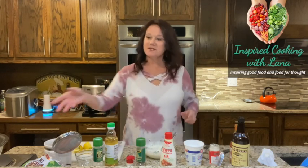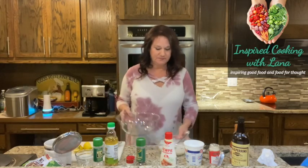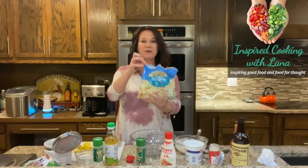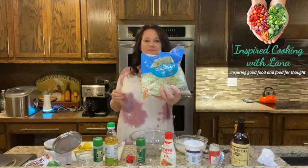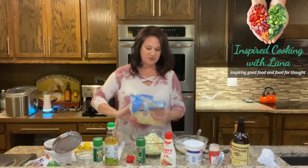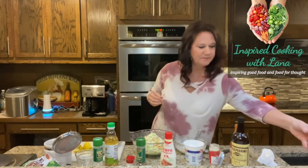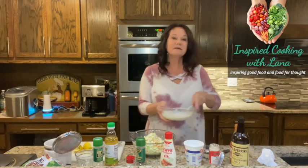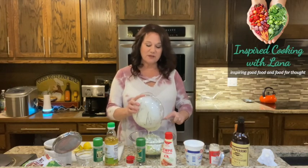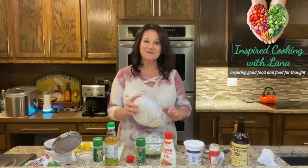Okay, so to this we are going to just put in our coleslaw. This is just bagged, shredded coleslaw. How much of that? I think I'll use the whole bag. And now I'm going to add the dressing, and I'm going to let these flavors meld while I work on the rest of the stuff.